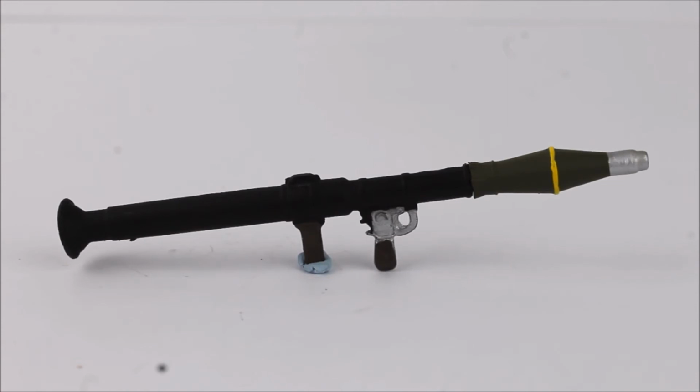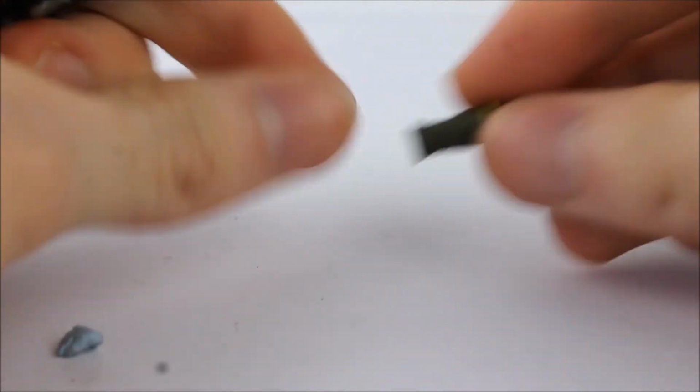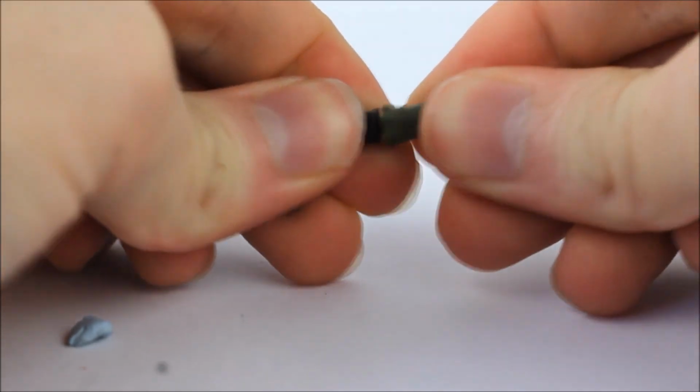Now this isn't a solid piece. The head of the RPG is in fact a removable piece, which is absolutely brilliant. I love the fact that they've done that. A very simple choice for them to do, but a cool inclusion nevertheless.